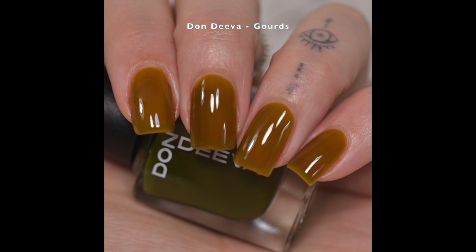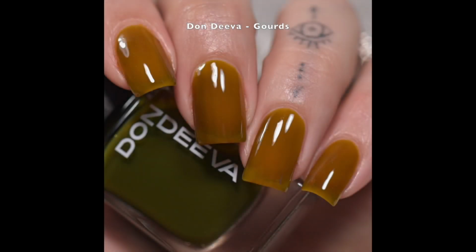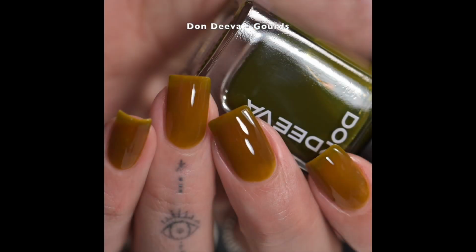I had no running, no pooling, no staining, easy, buttery smooth formula. Nothing in here is going to dry textured or give you any difficulty to remove. One coat of a glossy top coat makes it nice and shiny and long lasting.